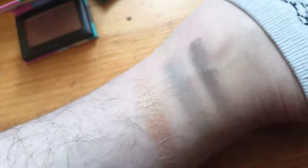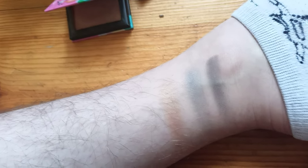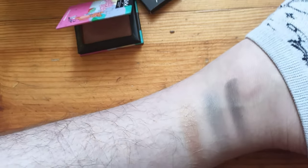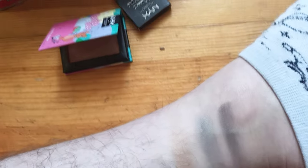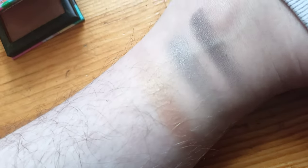It's a bronzy coppery thing, and it's not a color that's particularly rare. But I do like it. Nothing against it, it's nice. Just not particularly what goes with most of my outfits and stuff. But I will use that up one day.